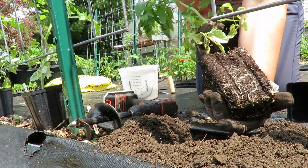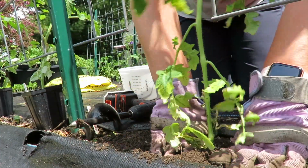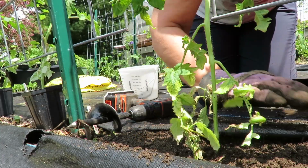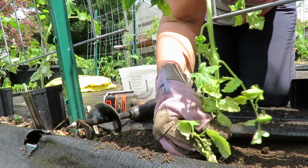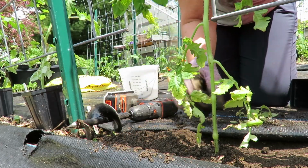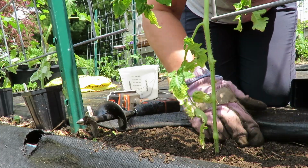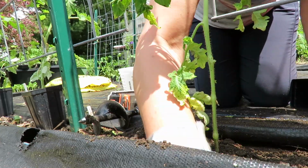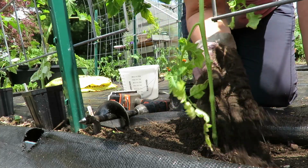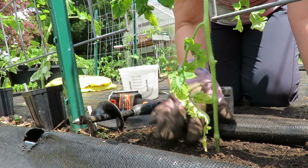You can see these are nicely rooted, not overly rooted. Just snug them in, not too tight. And then I take off any of these lower leaves that potentially would start causing troubles. And then I just top dress it with a little bit of compost. And I'll top dress this whole area. And that's it.